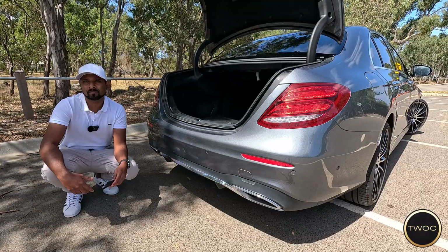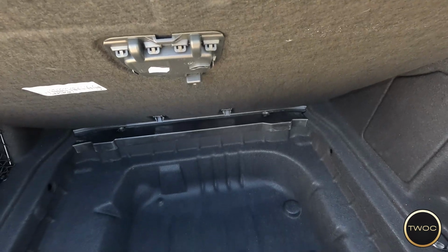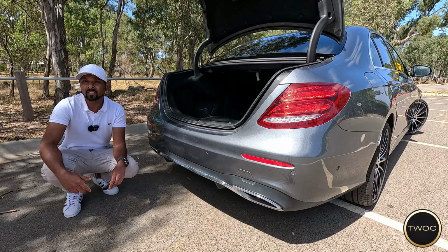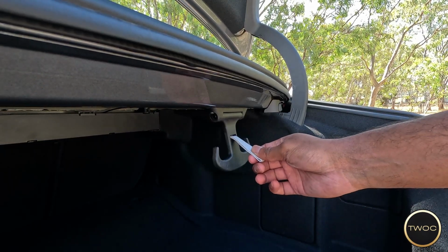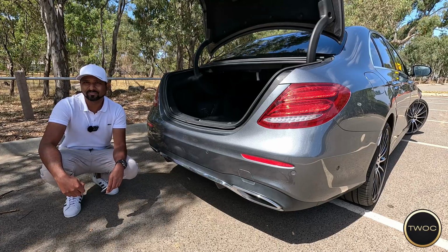The E-Class doesn't get a spare wheel thanks to run-flat tires, so there's also a substantial amount of space under the cargo area. It's big enough for a couple of duffel bags or backpacks, which is handy if you're strapped for space. And lastly, for those that like an organized boot, there's a netted storage area on the side, a single bag hanger that's hidden when not in use, and cargo tie-downs to stretch out a cargo net or strap items down.